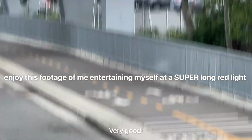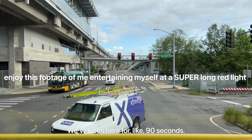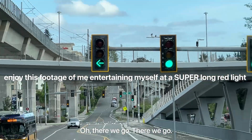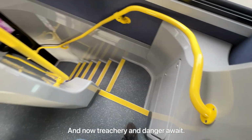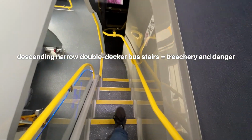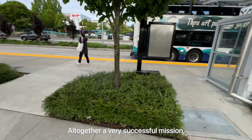Check out this separated bike lane. Very good. This light is insanely long. We've been here for like 90 seconds. Absolutely crazy. What is going on? Oh, there we go. All I had to do was complain. And now treachery and danger await. Thank you. Altogether, a very successful mission.